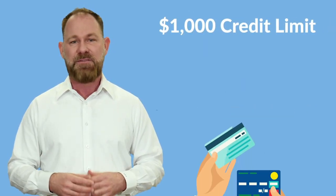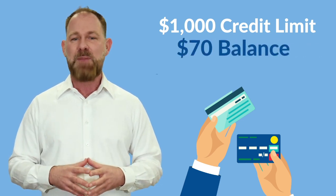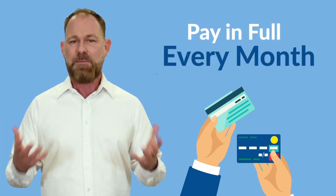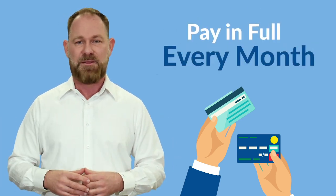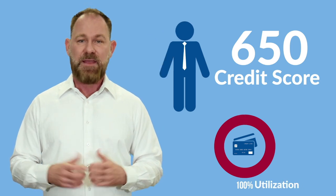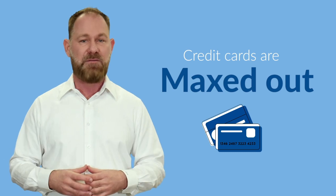So as an example, if they have a $1,000 credit limit on a credit card, they're only carrying a balance of $70. So what that means is, for the most part, they pay their credit cards off every single month. Let's compare that with people with 650 credit scores and below. They have an average credit card utilization rate of 100%. That means that their credit cards are constantly maxed out and they're not paying them off every month.